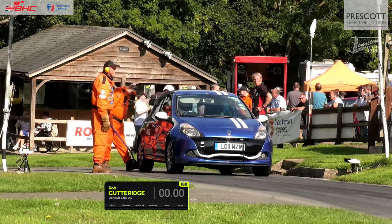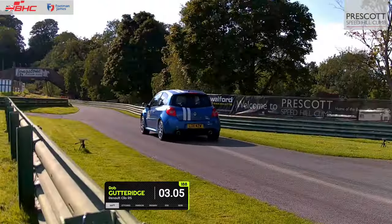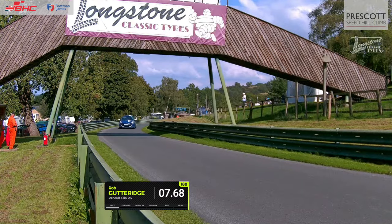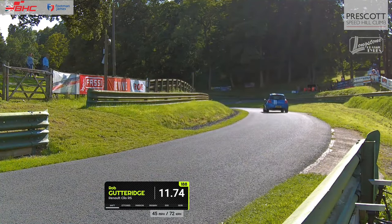So next up, we've got car 188. This is Rob Gutteridge in a Renault Clio RS. Completely standard car. You drive this to work every day, drive to the shops every day. He might actually do that, so we'll wait and see.